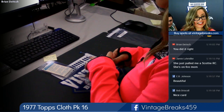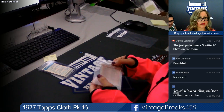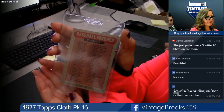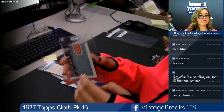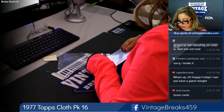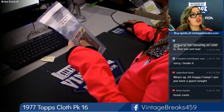See, look, everybody's saying beautiful card. Nice card. Centering is about as bad as it gets on cloth, but that one isn't bad. And then the checklist. And who's in the front? Is it the same picture? No, it's like a puzzle. Nice. All right. Good job, Victoria. So again, 1977 Topps Cloth Pack 16 for Brian Deitch.